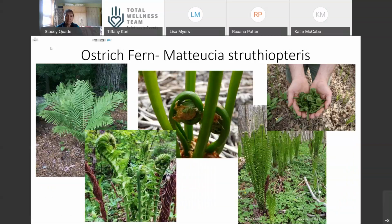The other thing, as you're out looking for your wild ramps, that you're going to find growing really close by, are the fiddlehead ferns. Ostrich ferns are what we're looking for here. Ostrich ferns have some look-alike cousins that you want to be careful that you don't confuse. So we're going to talk some details here that are really important to pay attention to when you're looking for the fiddleheads.